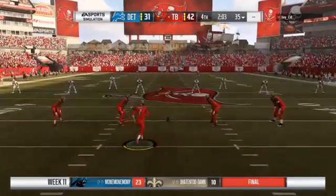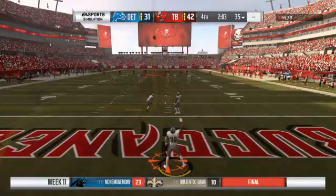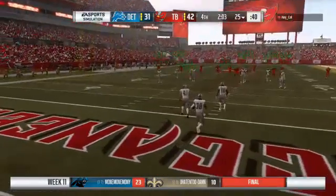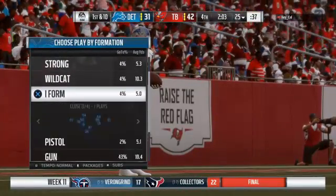Catanzaro out now as he'll kick this one away. And no return on this one as the fair catch is signaled for and taken. And Detroit getting set to go now.